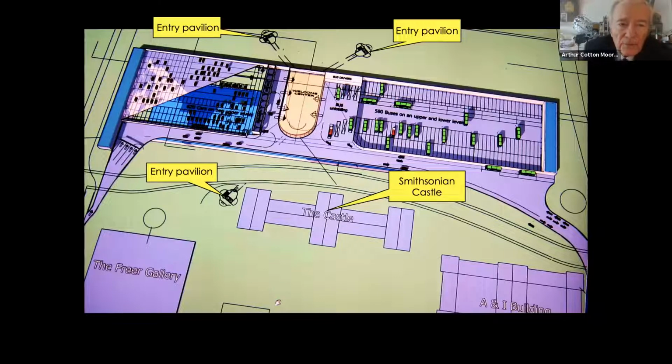Okay, now this shows the entry pavilions. These are the lungs of the building. They are air shafts for exhaust and intake air, but they are wrapped around elevators and stairs so people can come and go at will.